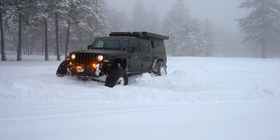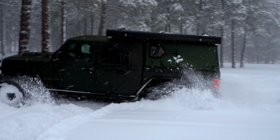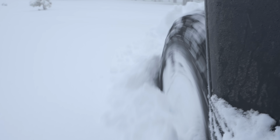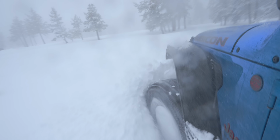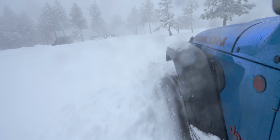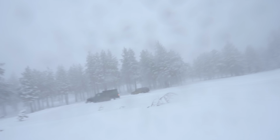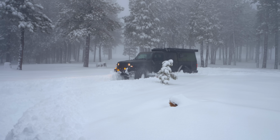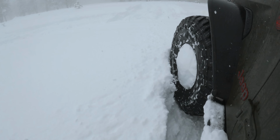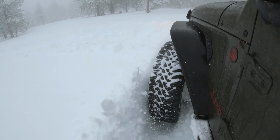This is the first time I'm testing out the new upgrades in these conditions also. Almost immediately, something didn't feel right. The truck wasn't performing in the snow how it should. Struggling so much just to move forward, and I was getting frustrated. The problem was clearly that my lockers were not engaging. After I got home, I figured out that we forgot to put a fuse in the wiring harness for the ARP lockers. Oops.